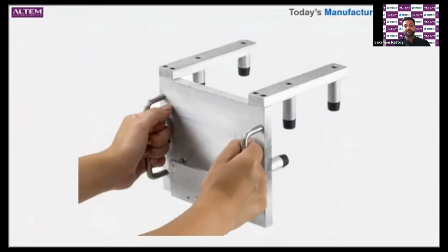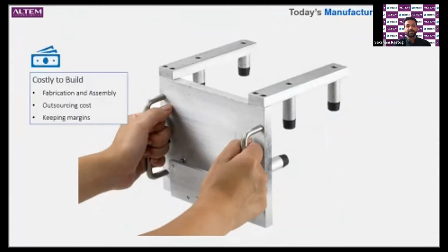So, what are the manufacturing challenges that we have observed through our customers? First of all, the cost to build. The fabrications and assemblies on the manufacturing line cost a lot using conventional methods, and it is very hard to keep margins on those manufacturing costs. Also, the outsourcing cost rises in different domains. With conventional methods, the outsourcing cost increases, and the fabrication and assembly time also increases if you make the parts in a number of assemblies. While in 3D printing, we'll talk about the benefits that we get against these challenges.